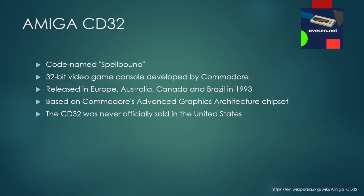So the Commodore Amiga CD32 system was codenamed Spellbound, and it is a 32-bit video game console, which was developed by Commodore, of course, and it was released only in Europe, Australia, Canada, and Brazil in late 1993. It's based on Commodore's AGA chipset, and that's the same as the Amiga 1200 essentially, and you can actually upgrade the CD32 with hardware like keyboard and mouse and yeah, even hard drives. The CD32 was never officially sold in the US because that was at the time when Commodore filed for bankruptcy.